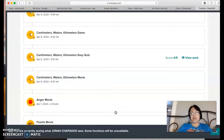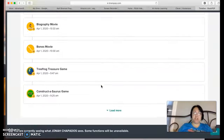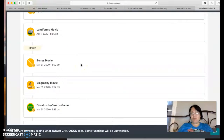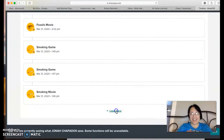If they do the quizzes, it'll say how they scored. Not that that super matters, but that's just more data to have. Some parents are excited about that kind of thing. It says what games they played, what movies they've watched. Oh my gosh, he's done everything on BrainPop Junior. As you can tell, I haven't actually looked at this yet.